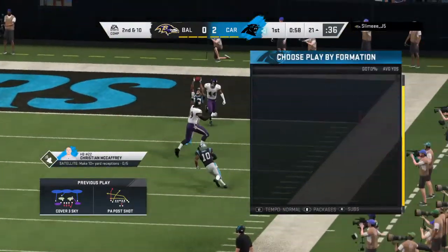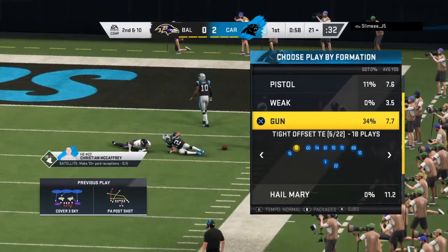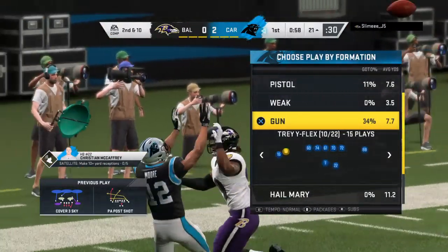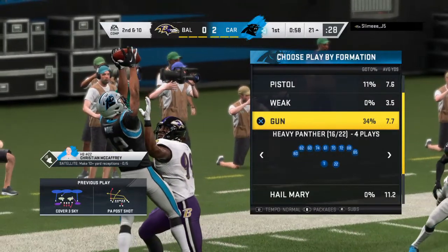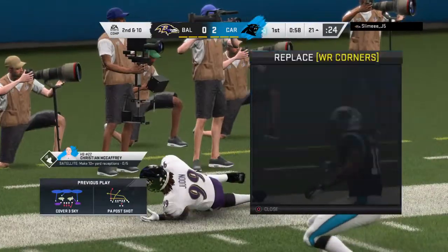And now a throw on first down there, but it's incomplete. Well, he's been targeted quite a bit on this drive, and finally I think the guys on the defensive side said no more. They slapped the double coverage on him, made it very tough for him to get the ball.